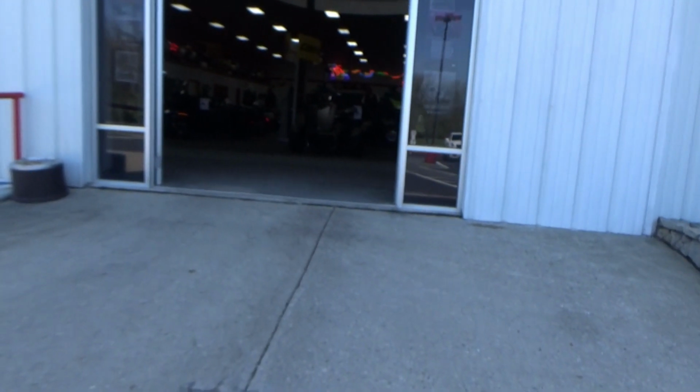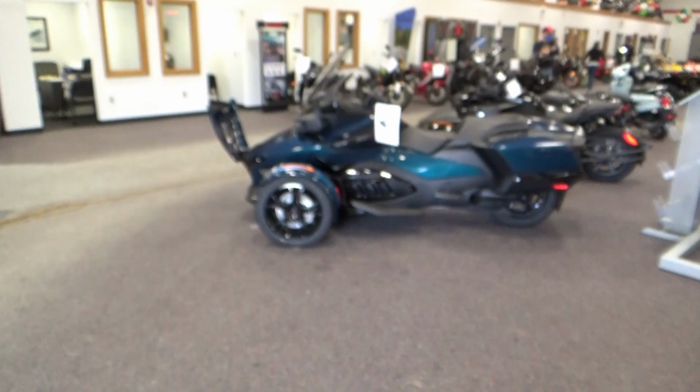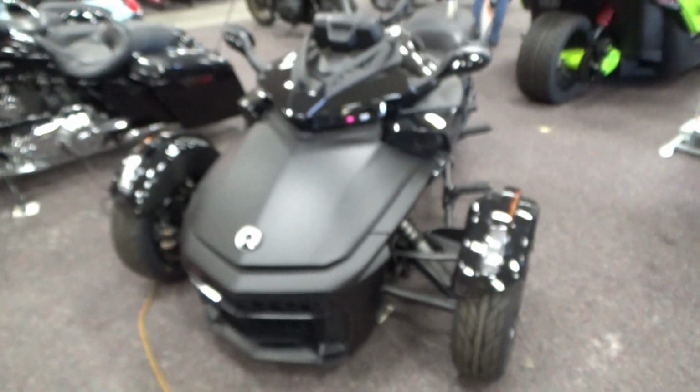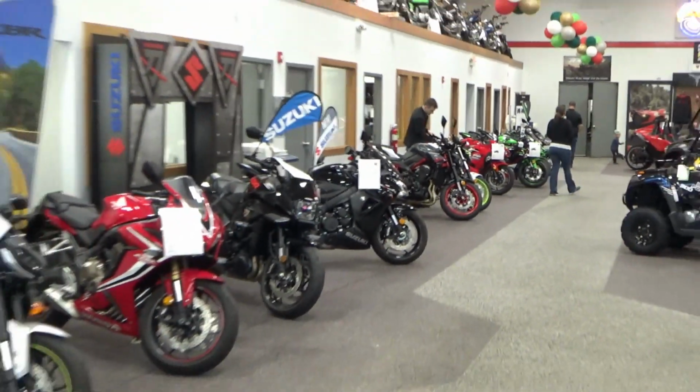Here at Ride 1 Power Sports, and let's walk up. Show you a look here really quick. We got a couple Spyders. I'll tell you, that one's gorgeous right there. That's on my wish list. F3S. You got some Rikers. Oh, we're gonna focus. We got some slingshots, side by sides, and of course, tons of motorcycles.